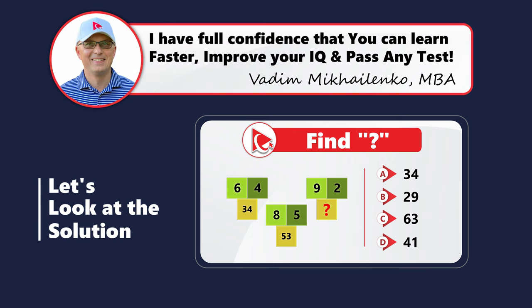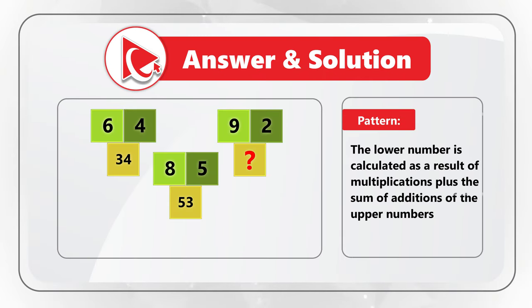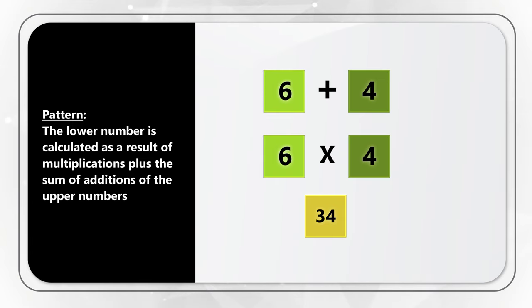And obviously, if you have a better way to solve it, please make sure to post in comments. I think there is a very interesting and unusual pattern here between the top 2 numbers and the bottom number. In fact, the lower number is calculated as a result of multiplication plus the sum of the upper numbers. Let's look at the example.